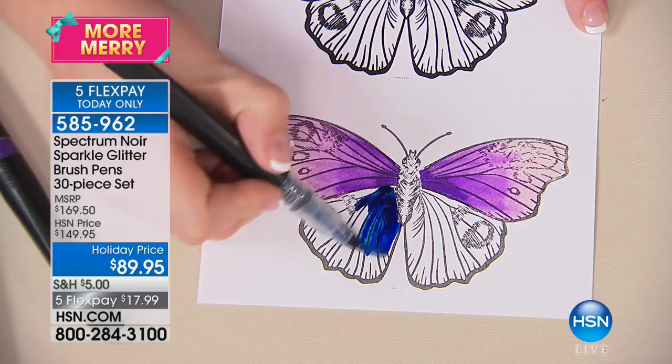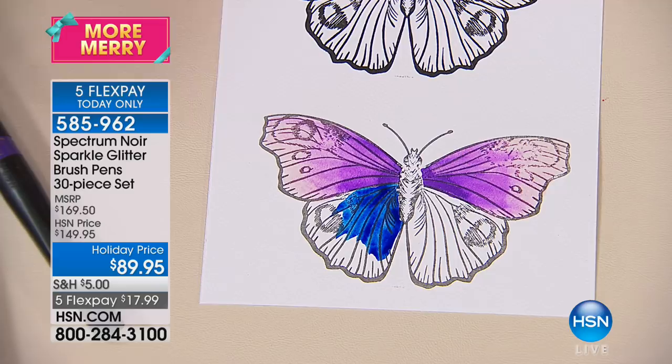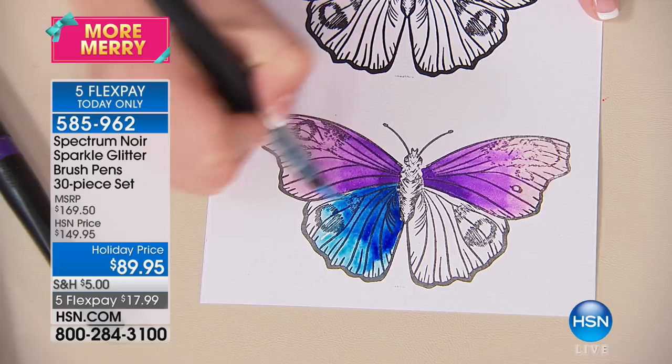So we can have really, really pale colours. We're going into really, really vibrant, vivid colours. And then you can even have your very, very soft, subtle ones. And you can see it is blending beautifully.